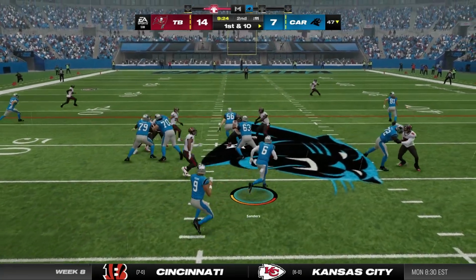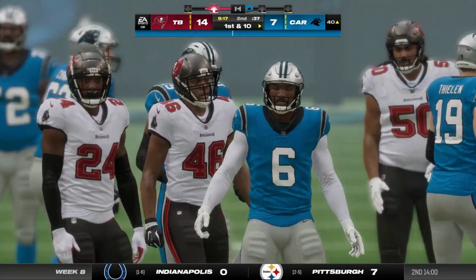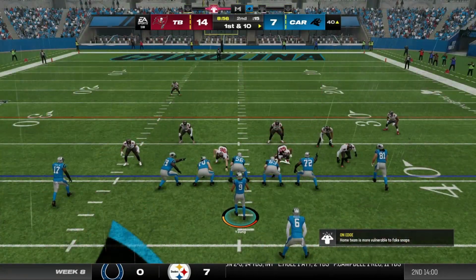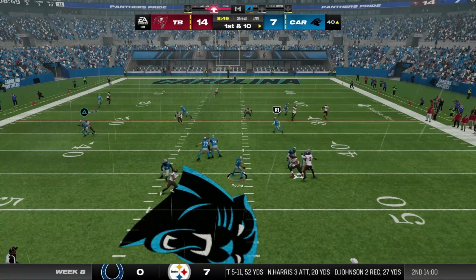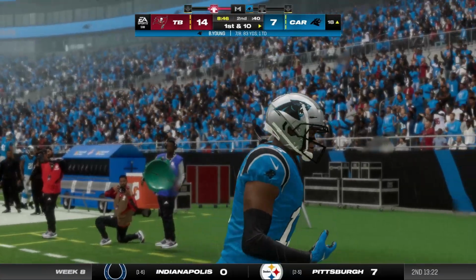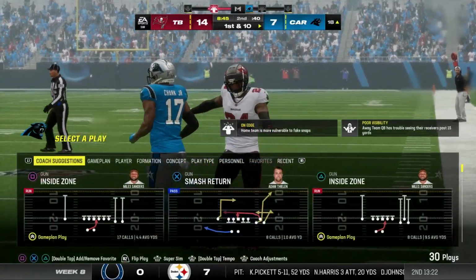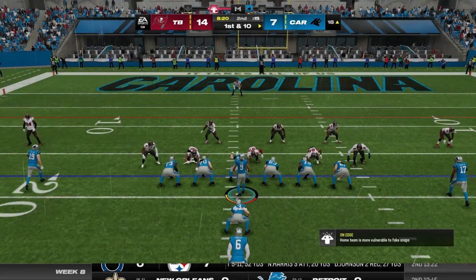1st and 10 from the 47, handoff to Sanders, who slips a tackle and is brought down at the 40-yard line. That's good for another Panthers first down, as he's brought down by Dean. Now 1st and 10 from the 40. This goes outside to Chark, who makes the grab and has a Panthers first down at the 18-yard line. DJ Chark showing off his athleticism after that first down grab. Probably overdoing it a little bit, but hey, if you're excited, you're excited. Nothing wrong with that.